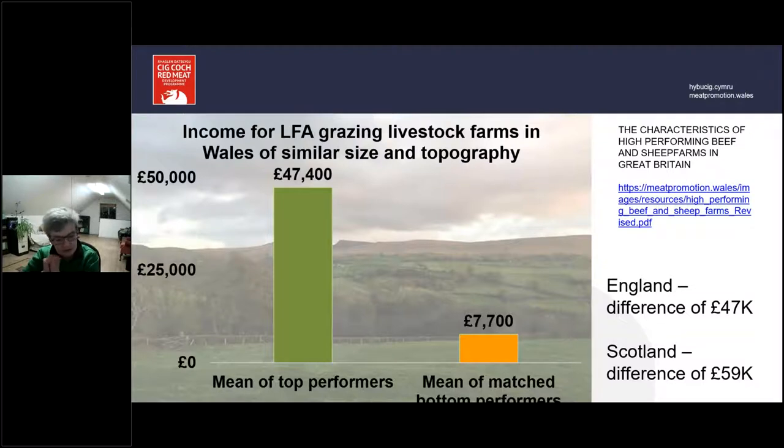And there were some really stunning headline figures from that. One that caught my eye was that for Wales, the difference in income from LFA grazing livestock farms of similar size, similar type, similar topography was nearly £40,000. In England, it was even more, 57K, and in Scotland, 59K. So there's clearly huge variation within the sector and huge potential for many farms that still add value in terms of the hill flock. Next, please.